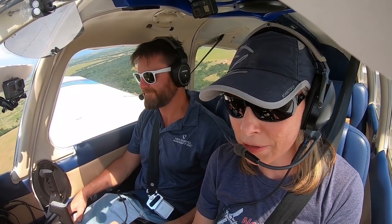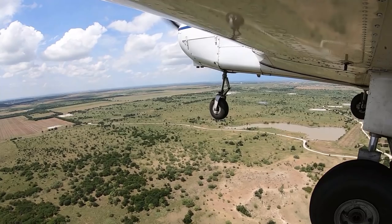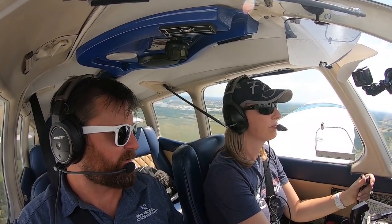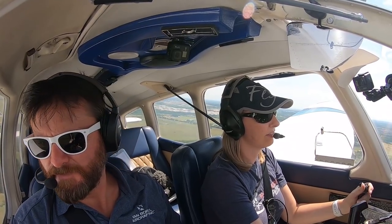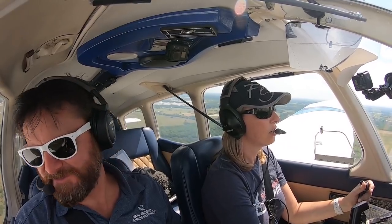Fun fact, this airplane has a 100% pass rate on check rides since I've owned her. And that includes all of the club members that have utilized her for check rides as well. Station 920, runway 18, clear, touch and go. So how many airplanes are in your club? We have 4 total right now. Okay. Are y'all accepting new pilots? We're always accepting applications, but we do have a slight waiting list right now.